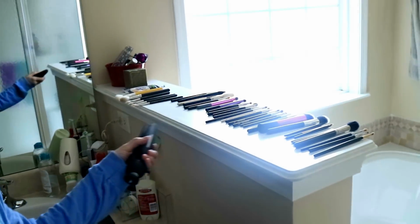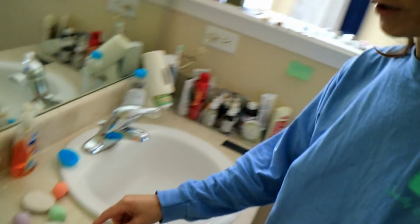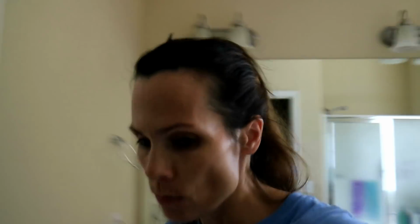I just got through washing my brushes, and it made me think about a video I saw on Instagram a couple days ago. Look at them, all in a nice row. There were a lot today. I have been slacking on brush washing. Also, I washed all of these because they needed it. But anyway, it got me thinking about a video I saw recently on Instagram.